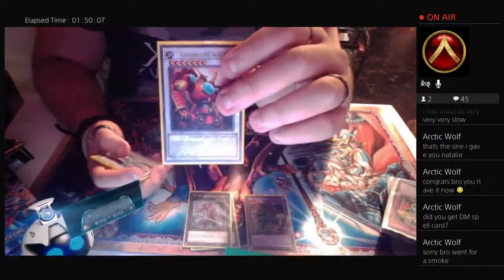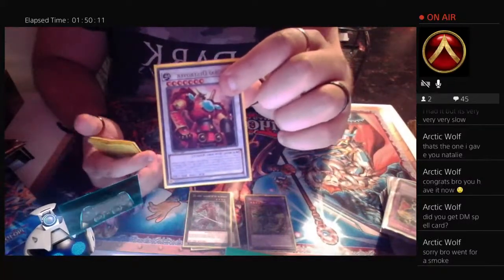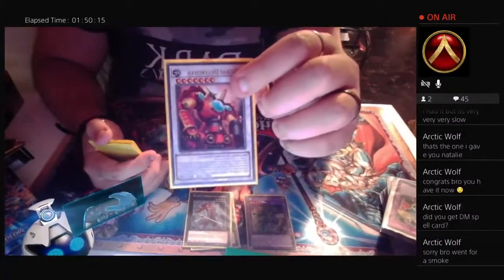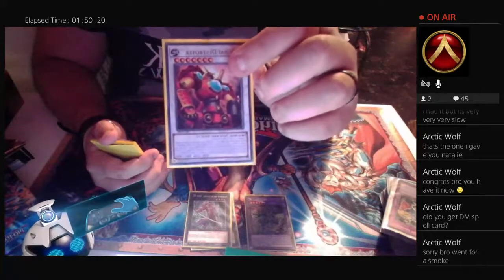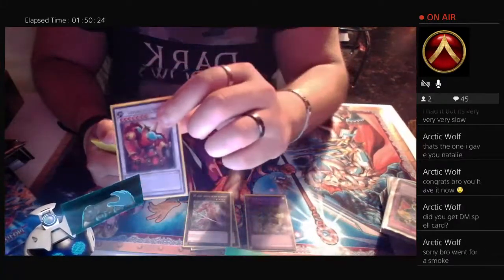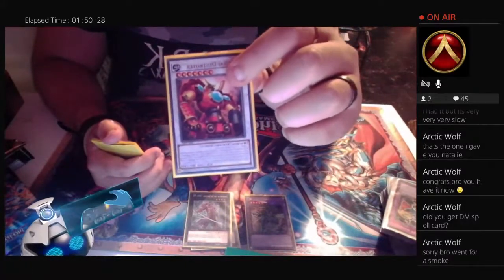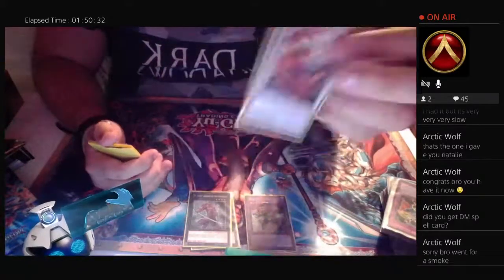Samurai Destroyer, pretty badass if you ask me. If it declares attack, your opponent can activate cards and effects during damage step to the end of damage step, and whatever monster it attacks, its monster's effect is negated. If it has a field effect, it is negated. However, if it gets sent to the graveyard, it has a graveyard effect, then of course it would get the graveyard effect. However, on the field, nope. 2700, level 7 synchro.